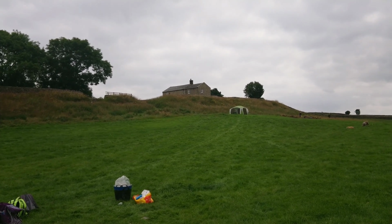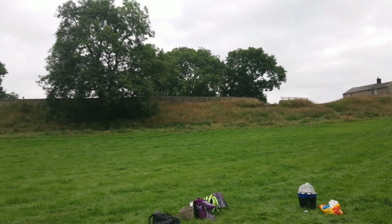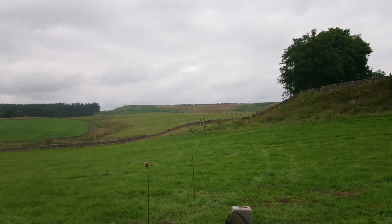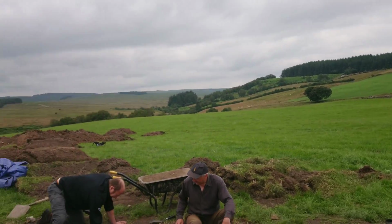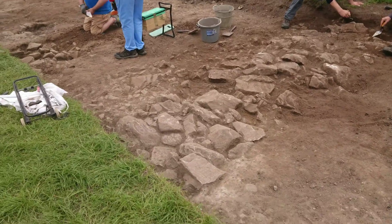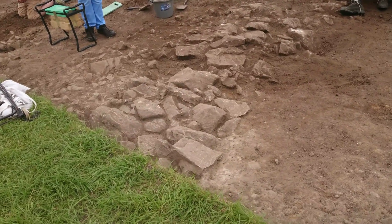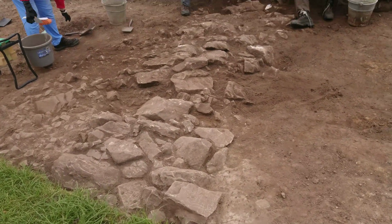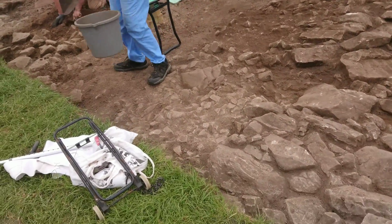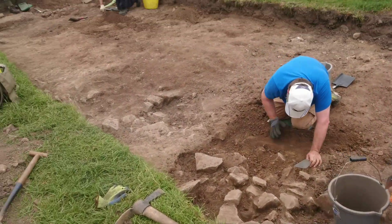So looking back up at the rampart of the fort, the Principia, the headquarters building, in the middle of it, and it's quite well defined going all round. And then we're stood at the far end of the annex in one of our trenches, and we're finding all kinds of archaeological material. So this could well be a rampart base that we're just cleaning back now, and then we have other metalled surfaces. It could be internal roads within the annex.